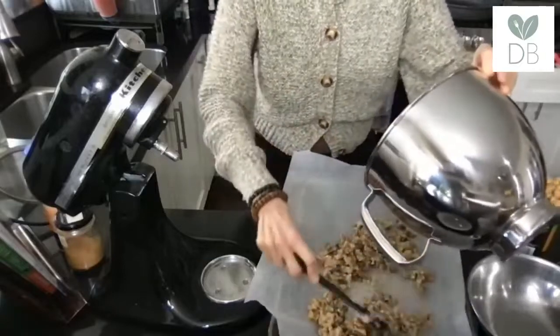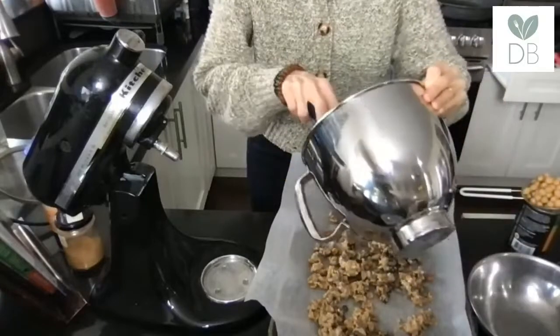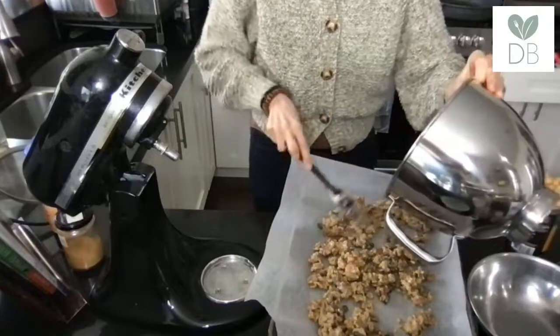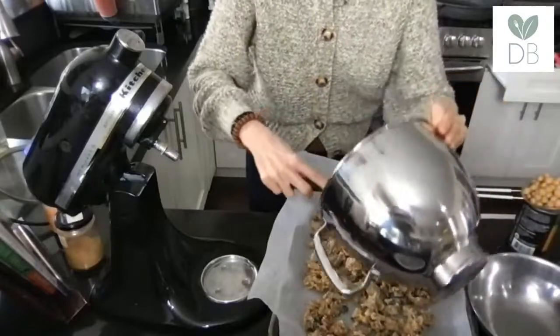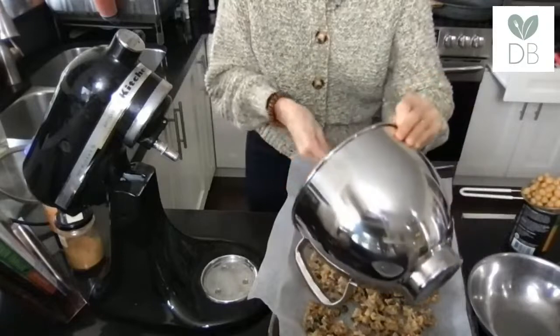And smooth it around. I made a batch yesterday and I didn't use enough nuts. It was way too much of the foam. It took forever for it to dry out in the oven. So, you know, you can experiment as well. I'll give you the proportions in the recipe.